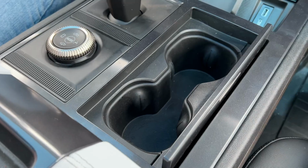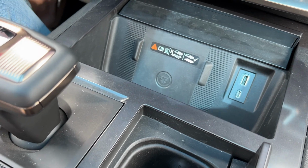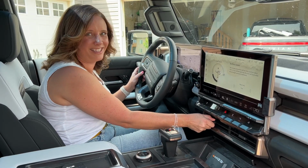There's wireless charging, a USB-C and a USB port. And one of my favorite features as far as EV goes is you can adjust the vents manually.